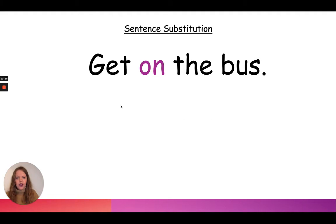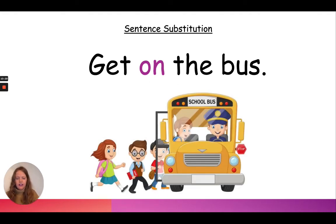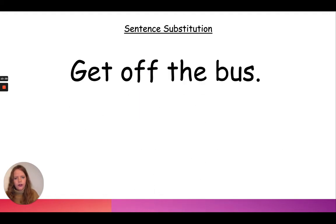There we go. Get on the bus. So instead of getting off the bus, we're going to get on the bus. And look, there are some children getting on a bus. Get on the bus. Wow. Let's have a look which word we're going to use this time.